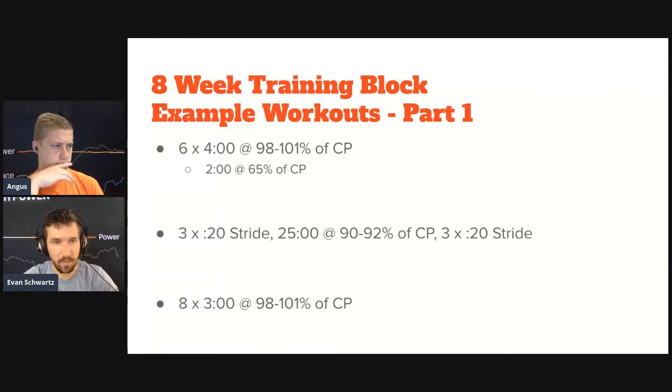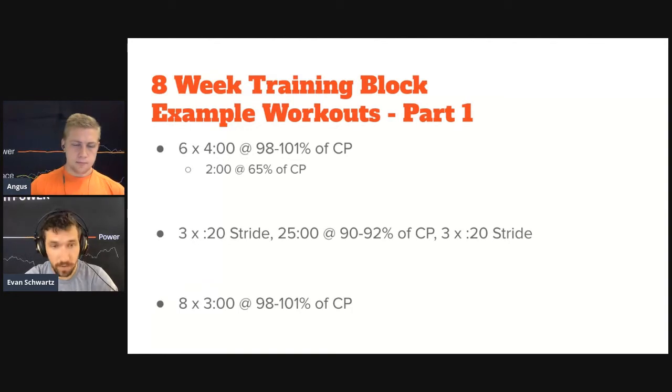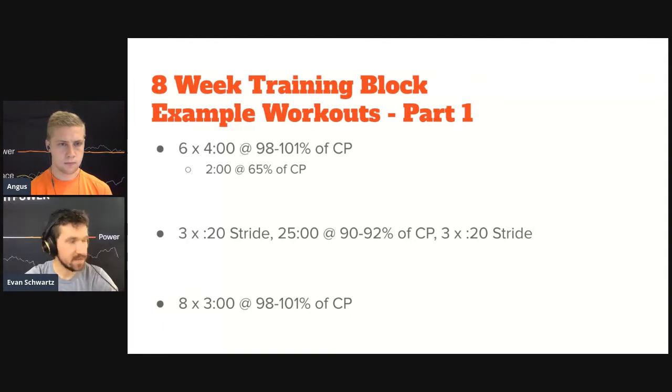And another example workout here, 8 times 3 minutes at 98 to 101% of critical power. And the recovery here was 1.5 minutes at 65% of critical power. So we get the same overall volume at critical power as we did with the 6 times 4 minutes, and we're reducing the rest slightly. So for this athlete, that is part of a progression. Any comments on part one here, Gus?